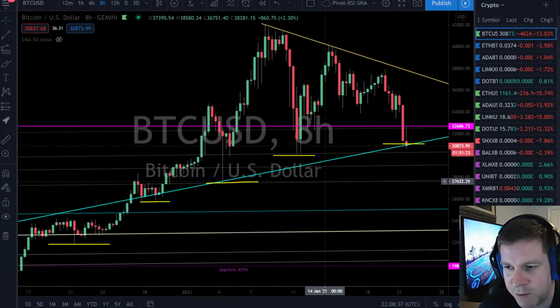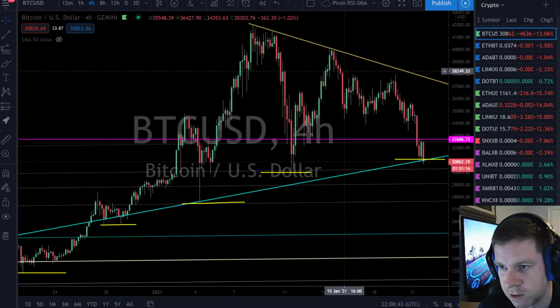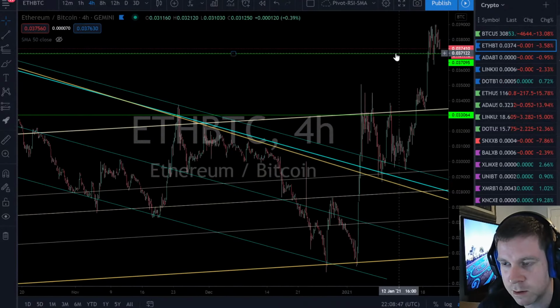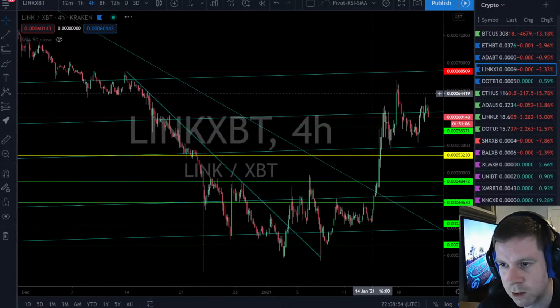So we have this trend line here. What we're watching for is if we break this trend line right here, right now. And we're just going to keep an eye on this for just a minute, see what we got across the crypto landscape. ETH BTC is holding up here, consolidating. ADA is consolidating on the BTC chart, and Link is also doing well.